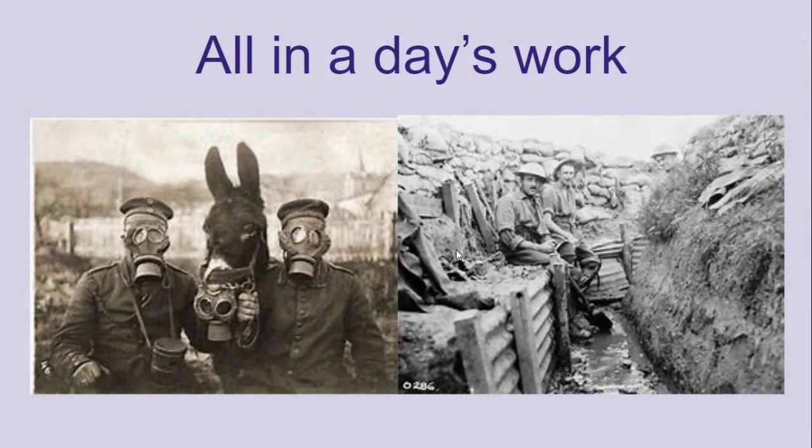Now, as we said, the German U-boats did a lot of damage. And so the Allies needed a way of dealing with the sub-threat. There you see gas masks, not only on the soldiers, but in this case, on the animal. The mule's got a mask as well. You don't want your pack animals dying either.